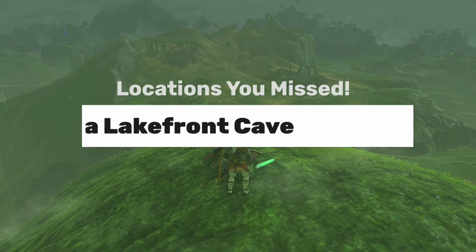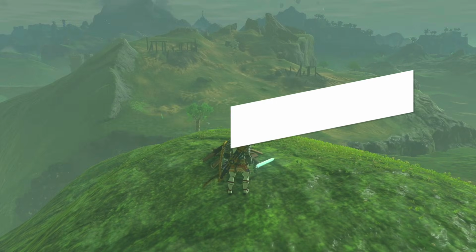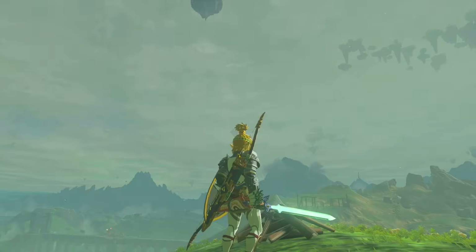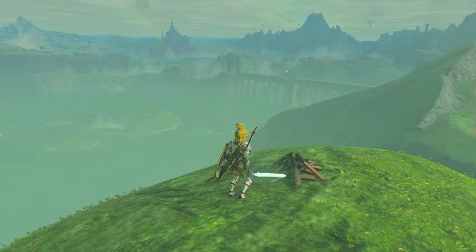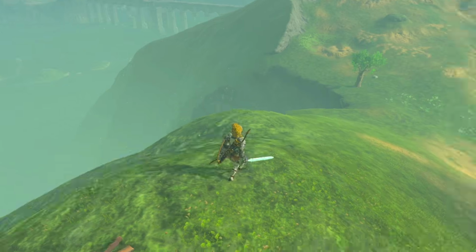Cora Lakefront Cave is probably one of the coolest locations that I've found so far. I love locations like this that hold no real significance to the story or any type of side quest, but just have a really unique looking area. Now, there is a bubble frog down here, but that's really about it.